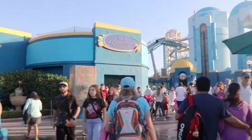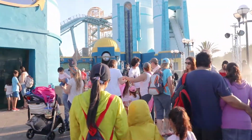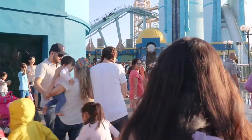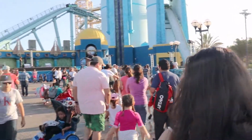Let's go. Now to the side of this Ray Aquarium, they now have single rider for Journey to Atlantis right there where the disability entrance is at. They now have single rider, which they haven't had in the past. So that's pretty cool that they added that for people who just want to ride Atlantis alone. And I'm sure there's a lot of you where your families don't want to get wet, but you do. So single rider, it's right on the side of this Ray Aquarium.